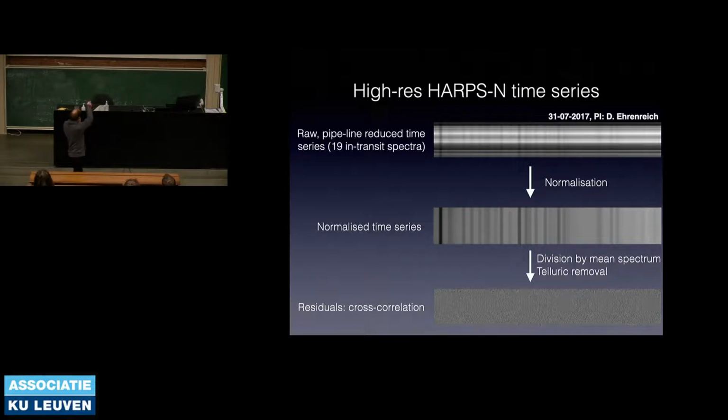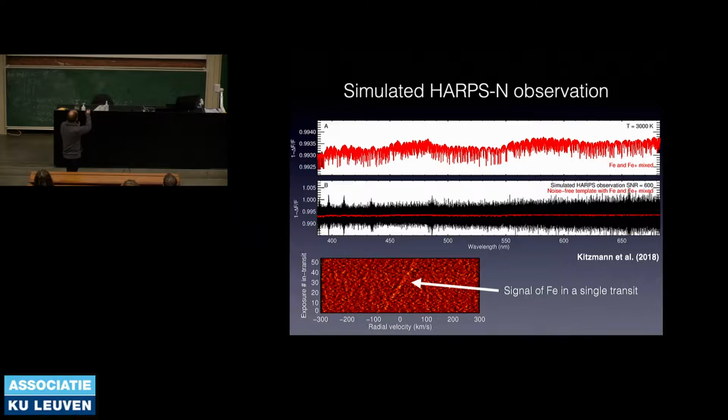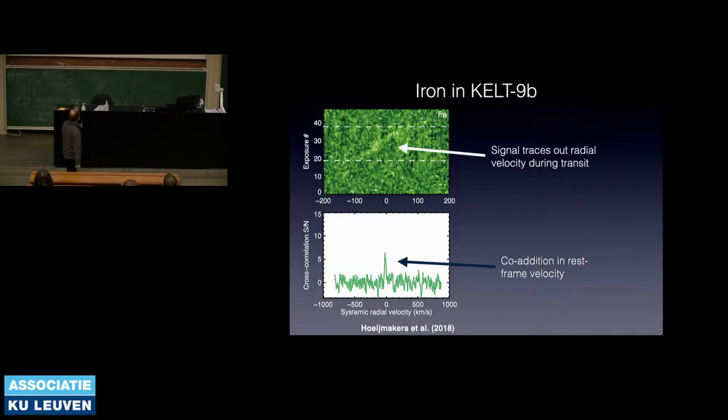And now you see those nice absorption lines here, but those are not actually absorption lines from the planet. This is actually the Earth's atmosphere, which you need to remove, for example water or ozone or oxygen. And once this is done, you end up with the actual transmission spectrum. As you can see, there's not a lot of structure in there. It's just points. And what Jens simply did was use this template we used in my paper. He cross-correlated with it, and there was iron.